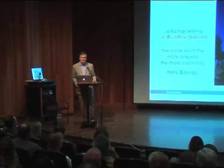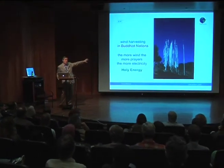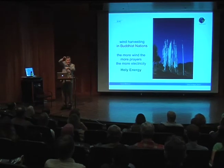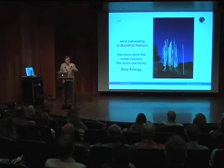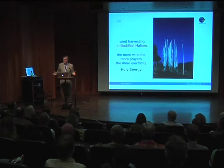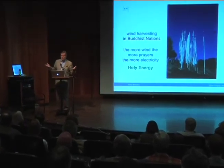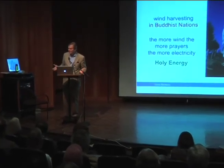And why don't we do that? And I think this is so powerful. Now, we're not generating from the flags. We're generating from the cord where the flag is hanging on. And that flutter is enough to generate electricity. Now, what I've realized in my visits to Bhutan is that every child learns to be a wind prospector. Because someday they're going to need to learn how to get more prayers. And the only way to get more prayers is find the places around your home where there is more wind.